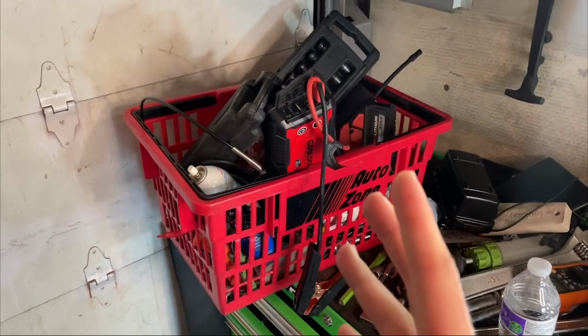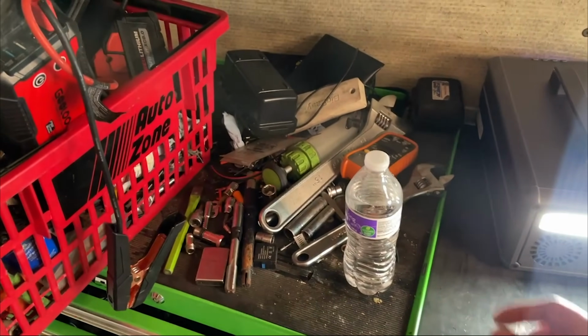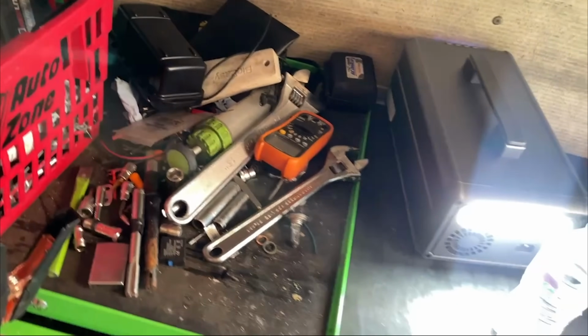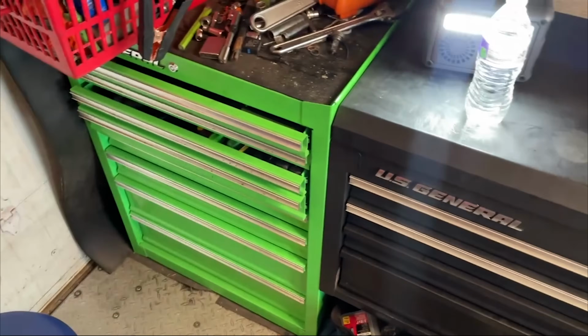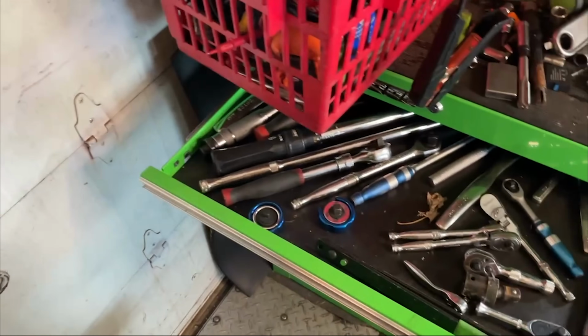Over here is my other bin that I just take on every job with me. And these are all tools over here that I need to fix or replace. So I just got to go through one of those one afternoon. And then over here, behind this toolbox, I have a kneeling pad that's nice and soft to kneel or lay on. I take that with me on a lot of jobs.